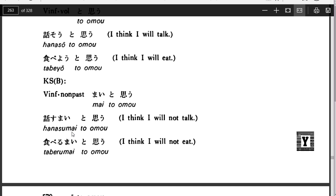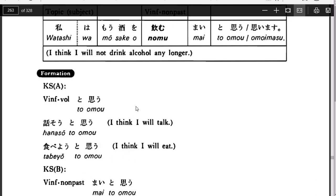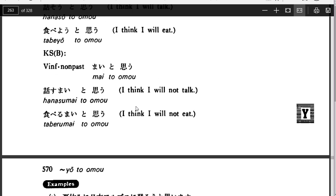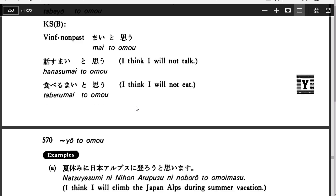All right, we'll do it. Hanasu mai. Verb infinitive non-past plus mai tomo: I think I will not. Okay. Yō tomo, mai tomo: I think I will not. Well, there you go. Yeah, learned something new. So hanasu mai tomo, taberu mai tomo: I think I will not eat.